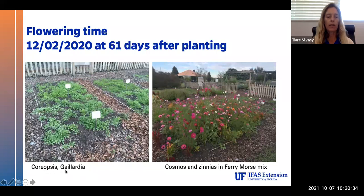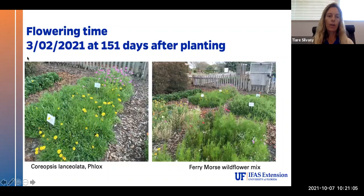On the left here is the native plant, the Coreopsis lanceolata in the front, and you can see it's growing nicely, but it's still in the vegetative stage here. So what we've learned, this is our third year of doing the wildflower trial, is mixing some of the non-native, like the cosmos and zinnias, to get the early bloom with some of the native, like the Coreopsis, to get the later bloom. Because check this out, finally in March, at 151 days after planting, the Coreopsis is finally starting to bloom. And that is going to continue to bloom. It's still even blooming right now. It is October 7th and it is still blooming.